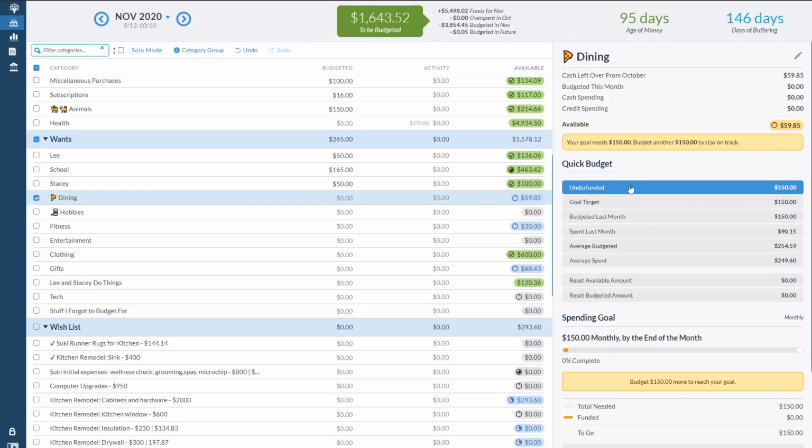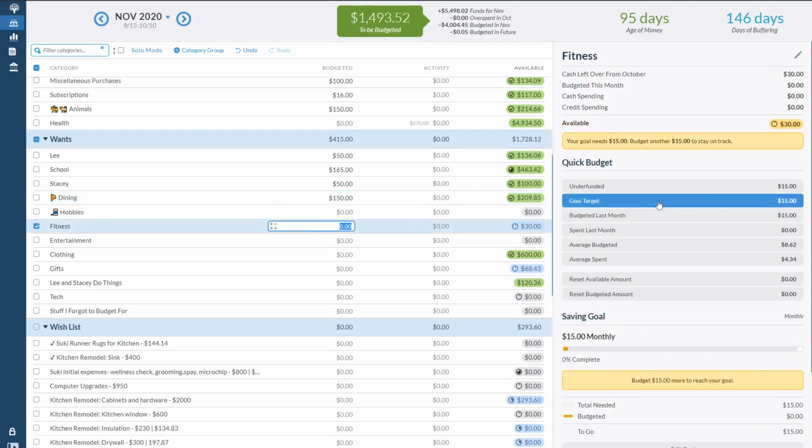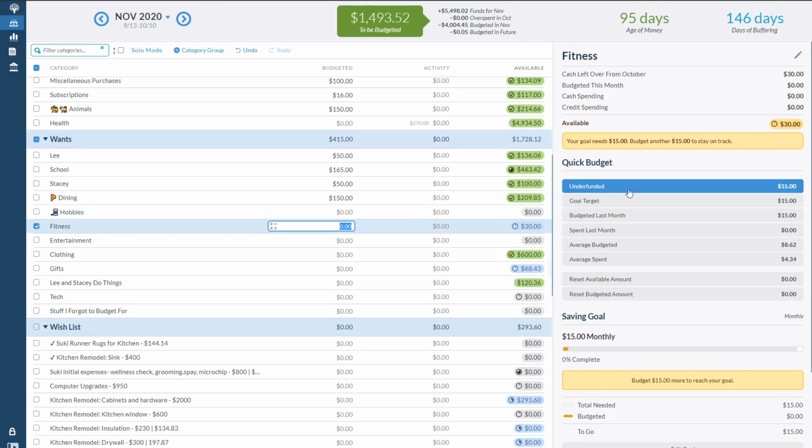Dining will get $150. Hobbies will not get anything. Fitness has been getting $15 a month, but we have not been spending it, so I think I'm just going to leave it at the $30. And we'll be good there. Entertainment is $0. Clothing is already fully funded. I don't think we're going to be making any purchases in the month of October. That would reduce that, so we'll just leave that be.